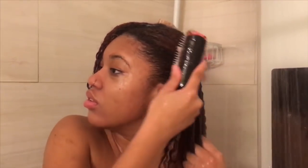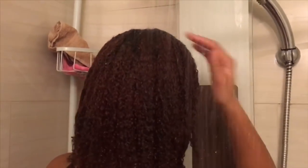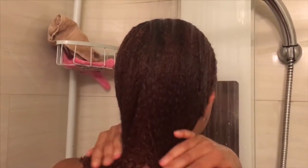So here I put my argan oil conditioner that goes with the shampoo, and I'm just brushing through my hair with a Denman brush. If you guys know my old hair channel, you're gonna see that I've come such a long way since I did my big chop. I'm gonna leave a little video so that you guys can see.